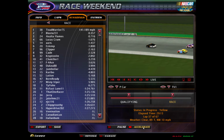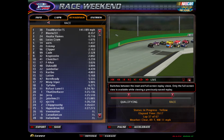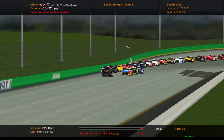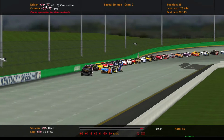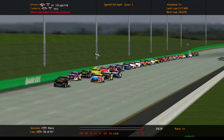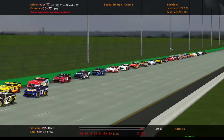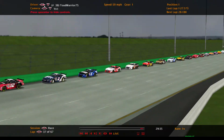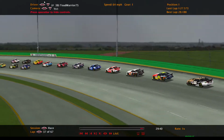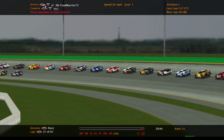This is the dangers of green flag pitting here. Alright. You know, all those guys that came down pit road initially, those guys, they're trapped a lap down. Toad Warrior on back are the guys who are on the lead lap and have a shot at this race. This is basically what happened last time at this track, except on a smaller scale.